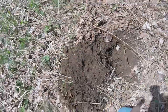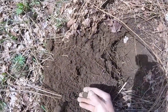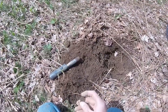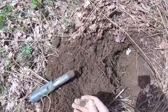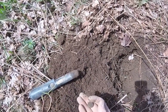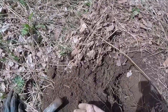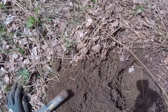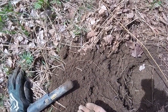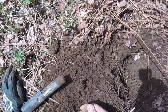Alright, second hole, and I just found myself a coin. It's a Lincoln. Let's see if it's a wheat penny. Gotta be a wheat at least, right? I think it's a wheat. That rang up nice too. Can't make it out. It's definitely a Lincoln.